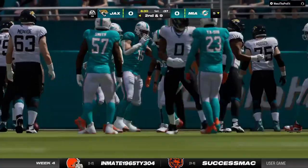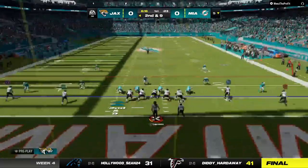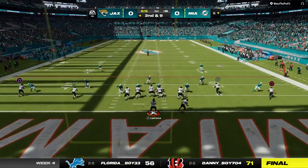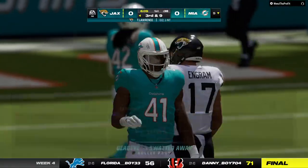And that won't buy them much room. Just a 1-yard gain to the 5. Now second and 9. Here's Lawrence. And his throw is incomplete.